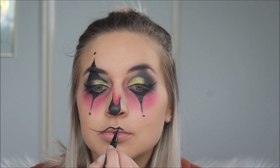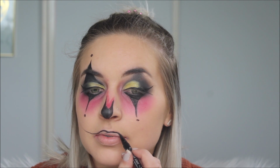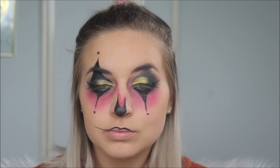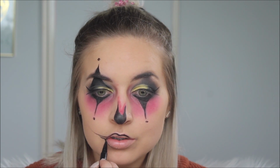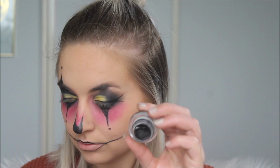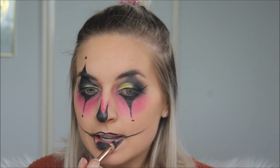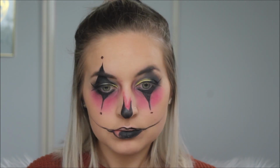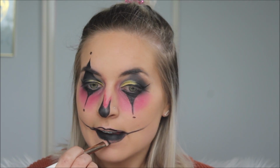As you saw before, I just used that Kat Von D tattoo liner to make the outline on the nose, and just put some pink eyeshadow around that as well. And I'm now going in with that same liner. It is nearly dried out, so I am going onto my MAC Black Track liner and just using that on a synthetic eyeshadow brush just to fill in my lips.